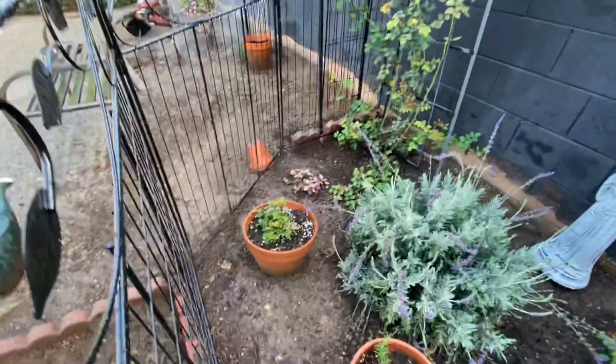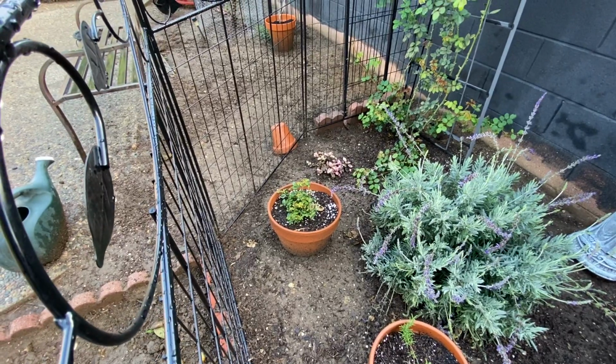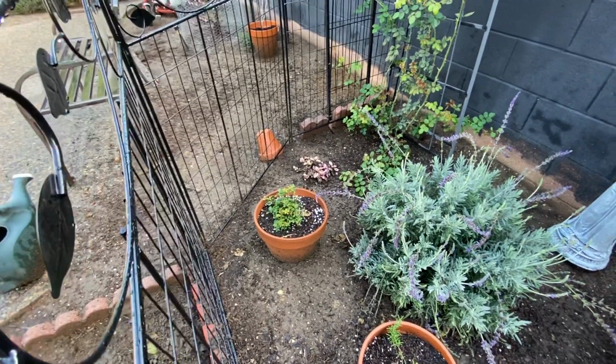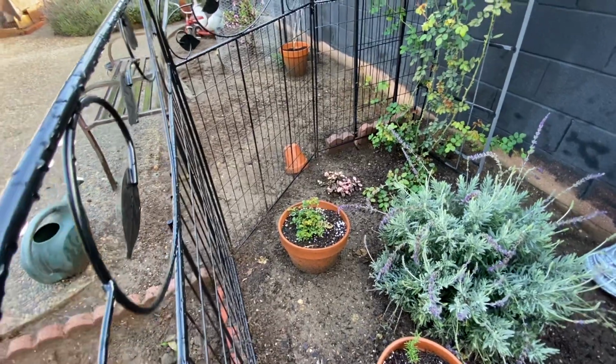And a little miniature rose that I moved back here because I had to take the cage from it and put it on one of the other roses that is exposed to the chicks.